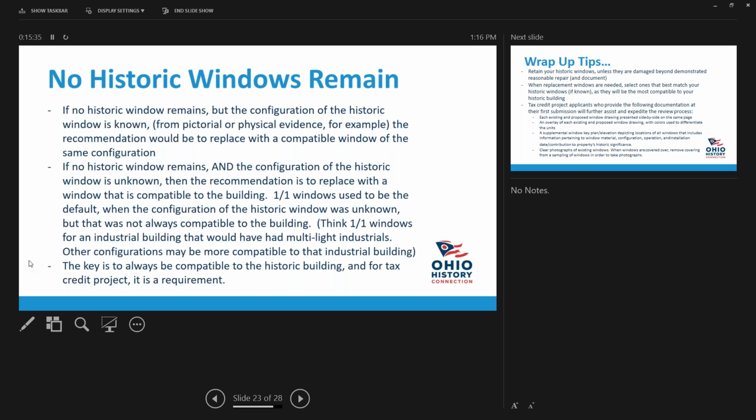Chick and I also remember the day when 1/1 windows were always the default. If you didn't know what window you had, you were always supposed to go with a 1/1. But that 1/1 window isn't always compatible to every building. I mean, think of a 1/1 window on an industrial building that would have had multi-light windows. Other configurations are probably going to be more compatible for that industrial building than a 1/1. So we've moved away from 1/1s as always being the default.